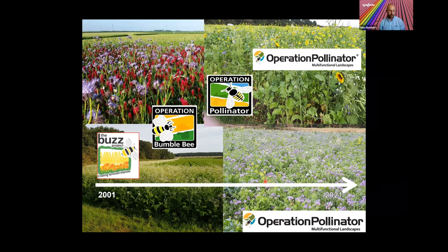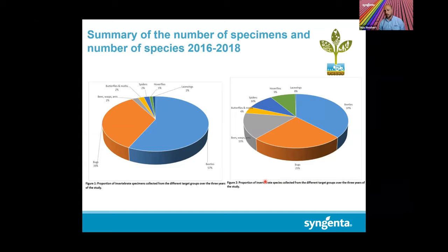Now, we've done a lot of work around this because one of the things we want to do with Operation Pollinator is not only subsidize the cost of the seed, which when we were doing the Buzz project was always coming out on top of the biggest blocker, the cost of the seed and getting into these schemes. So we basically make them half price to get into. But we also want to show to the grower and the end users that it's giving a real world benefit. So this is just a snapshot of a 3-year report we did on the green headland mix, where we went several times a year and did sweep netting and pitfall trapping on farm in these mixes to understand what benefits we were having to the ecosystems, obviously primarily the invertebrate area.